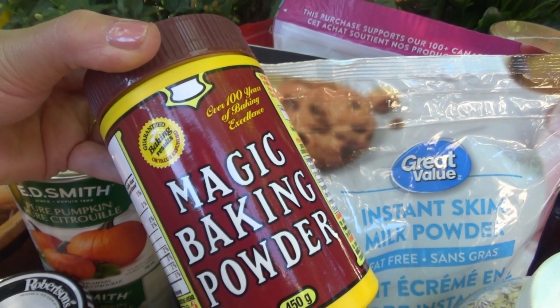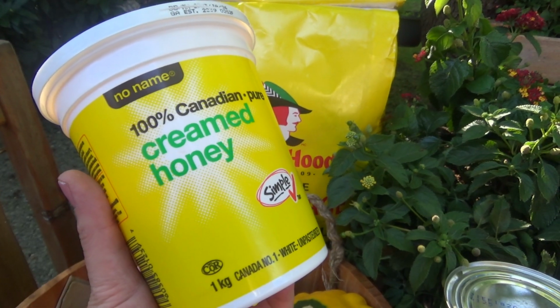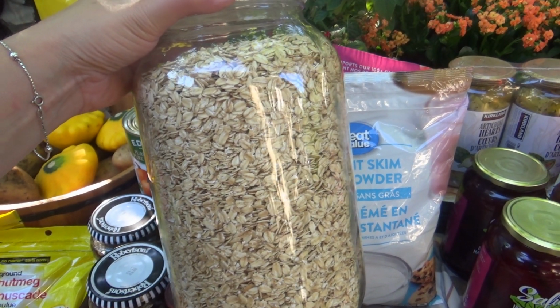I try to make sure I have baking powder on hand, a 25-pound bag of flour, honey, and I stock regular sugar as well. And I also stock baking cocoa, regular large flake oats for muffins and oatmeal.